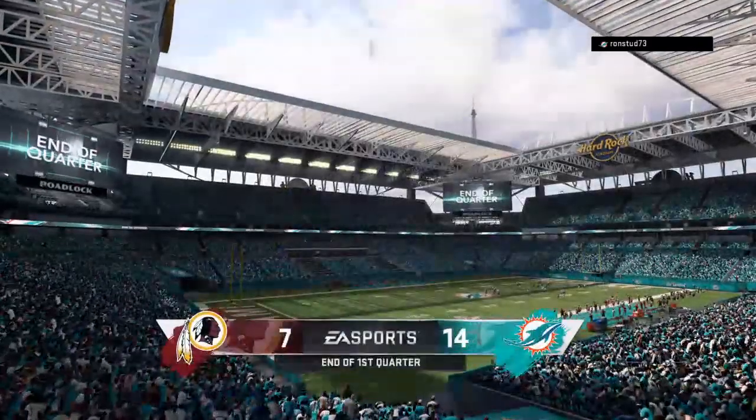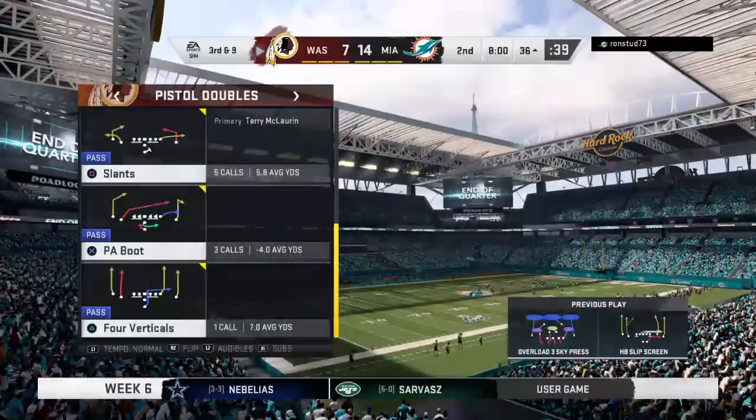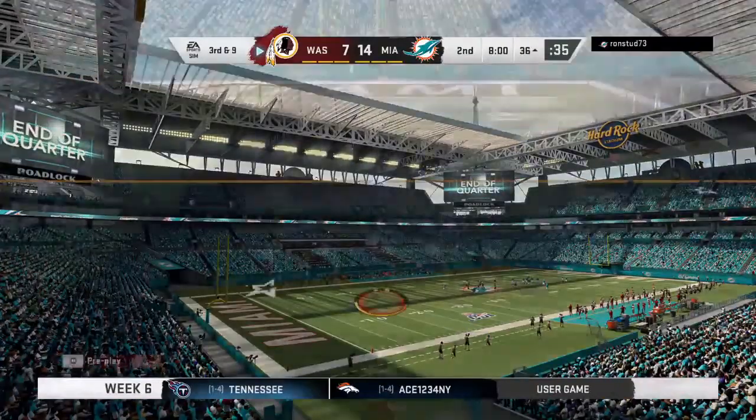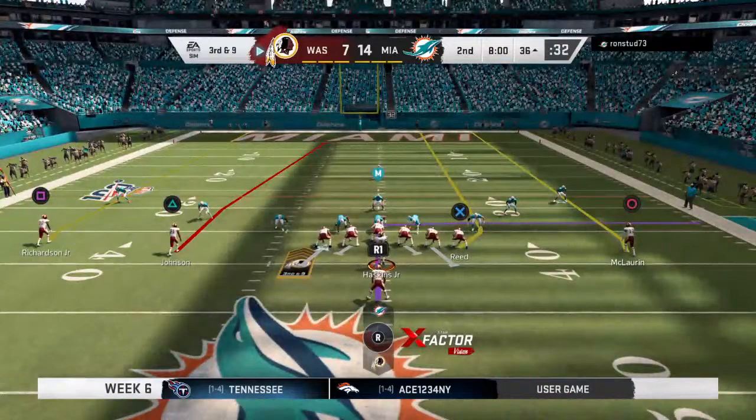Through one quarter, 14-7 our score. The Redskins with the football here to begin quarter number 2. They're on the march, but facing a third down here.